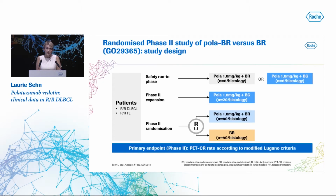So I'm going to be focusing on the randomized phase 2 trial, which was a comparison of Pola-BR versus BR, as this was the trial that was used as the primary data to support the FDA approval of Polatuzumab. This was a trial that was performed in 2 histologies originally, so it looked at patients with relapsed refractory diffuse large B-cell lymphoma as well as relapsed refractory follicular lymphoma. We're going to be focusing on diffuse large B-cell lymphoma today.